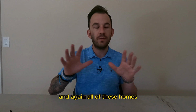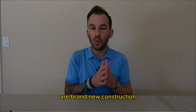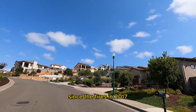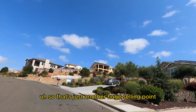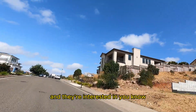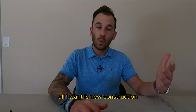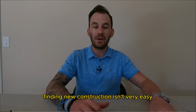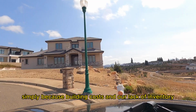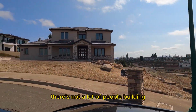And again, all of these homes for the most part are brand new construction, built within the last couple of years since the fires in 2017. So that's just another huge selling point. I get people reaching out all the time saying, all I want is new construction. Well, right now finding new construction isn't very easy, simply because of building costs and our lack of inventory here in Sonoma County. There's not a lot of people building.